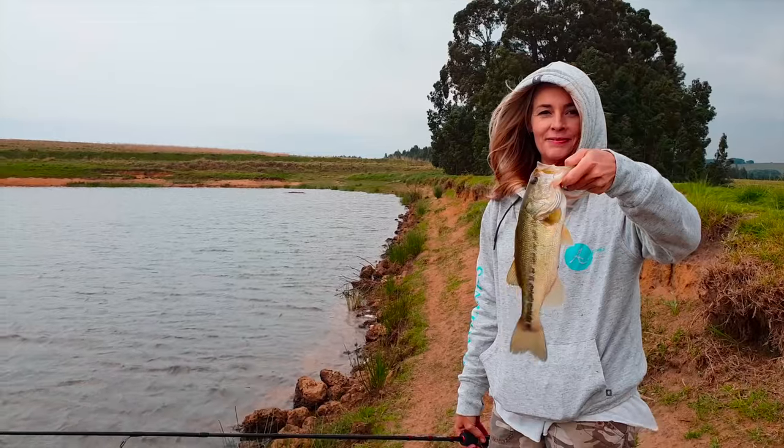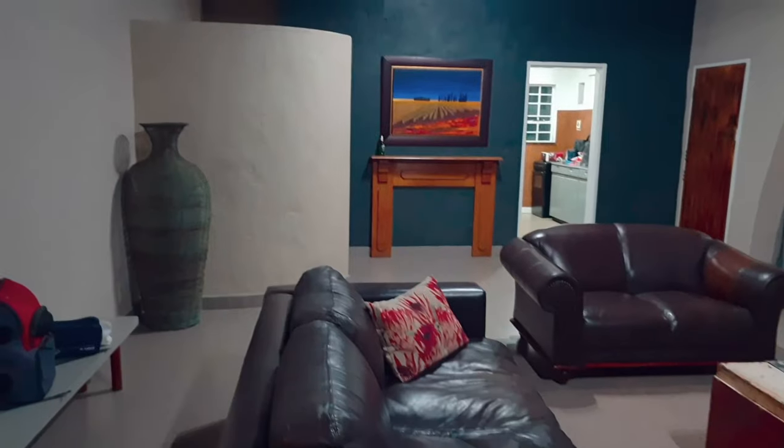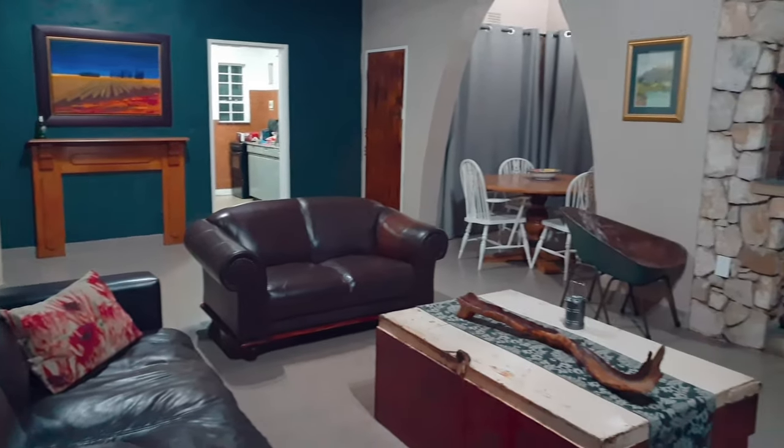So Green Thumb was a great start to our trip. Good fishing and the accommodation was good too. Here's a quick look inside.